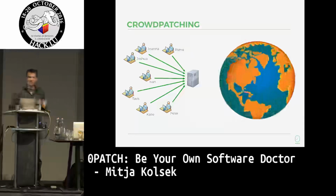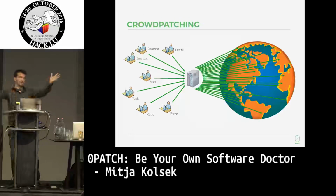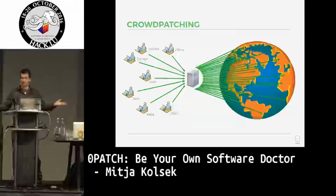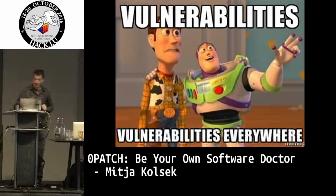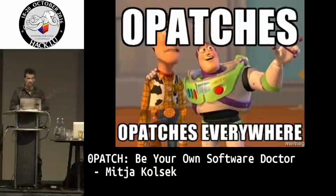Okay. So that's the basic idea. It's very simple. A lot of security researchers finding a lot of vulnerabilities and reversing a lot of patches from official vendor updates, and then putting them all in that gray box, which then distributes that to millions and millions and millions of users. Does that sound nice? Well, you can be part of that. I'm hoping that some of you will be. Now, what we're trying to do is turn the situation that we have today into this.